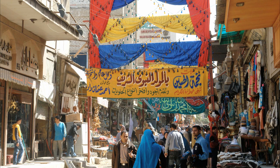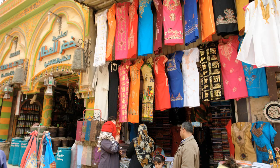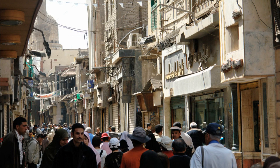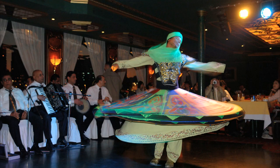Back in the Khan el-Khalili, you'll find all these colorful clothes and very low prices. The dollar goes a long way in Egypt. Great spot to visit. Evening entertainment on board a ship on the Nile. They've got these terrific Nile dinner cruises that are worth it.